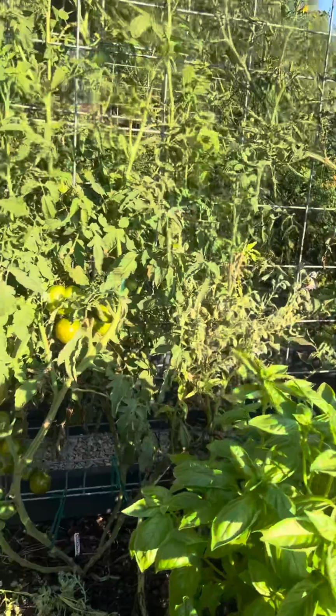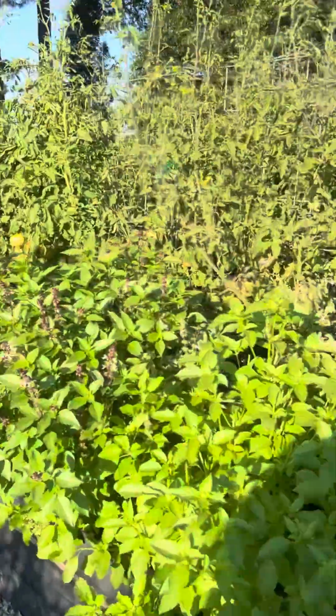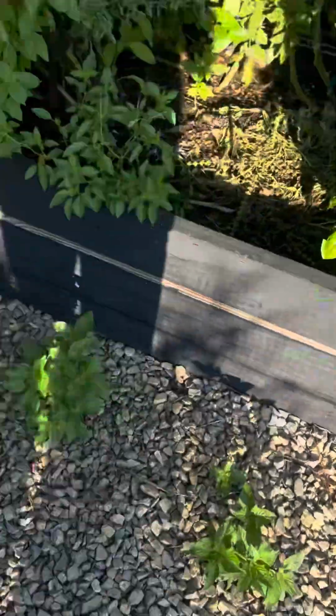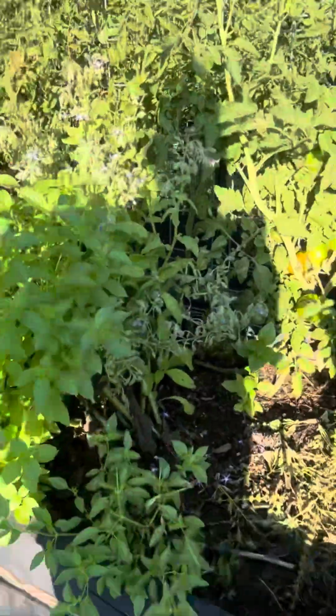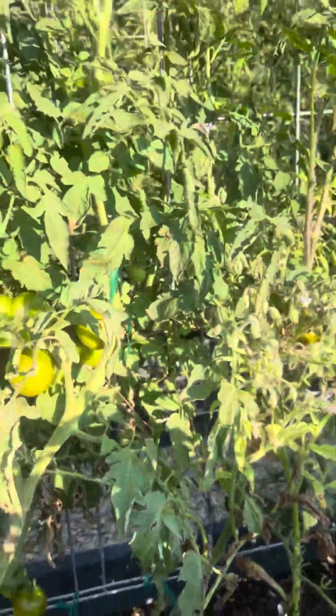Got lots and lots. Oh, and basil. I forgot about the basil. The basil is in the front, all the way down. There's 6 different varieties of basil. I also have basil growing in the walkways. I'd pull it, but it's not bothering me. Plus, I love smelling it when I brush up against it.